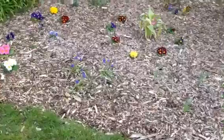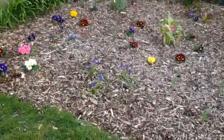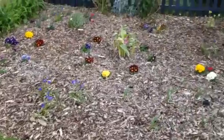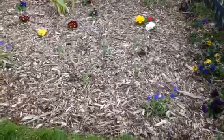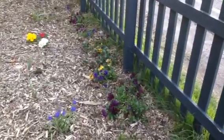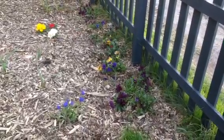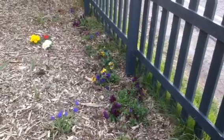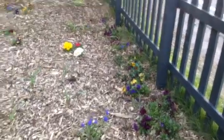I cannot remember the name of these. There's some bulbs there, an allium, member of the allium family, and these winter pansies have been flowering since September, October time. Just keep deadheading them, and they just keep going.